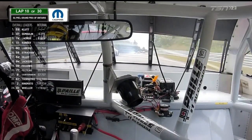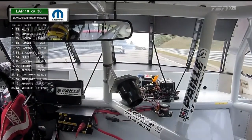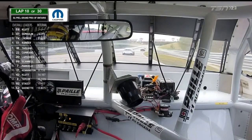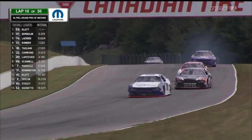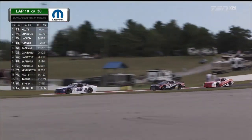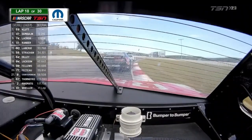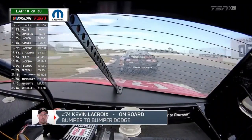How about the hard luck this year for Marc-Antoine Cameron? So fast at the Grand Prix of Trois-Rivières. Mechanical malfunction, he had a brake DNF. At iCar, mechanical malfunction, had a brake DNF. So he's dropped out of races that he was right there to contend for wins.